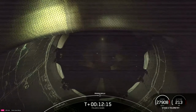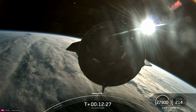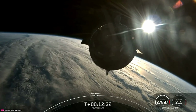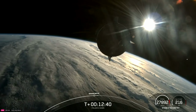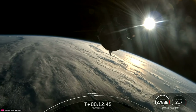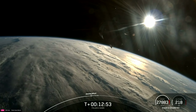I believe this view here is, yep, it's of the trunk. We can see it separating from the second stage. A gorgeous view. We can see that Polaris Dragon separation confirmed. Polaris Dawn flying free into the sunrise.